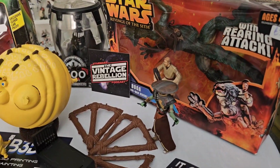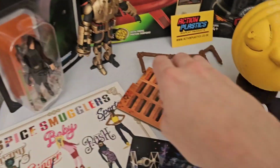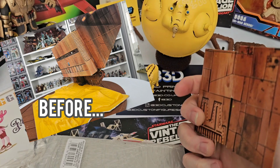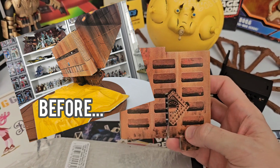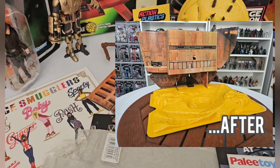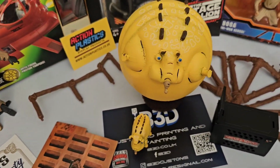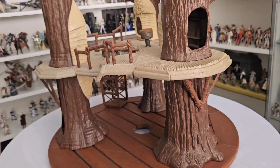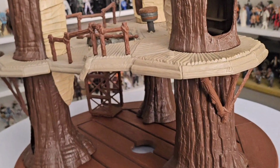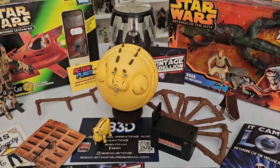Speaking with the Vintage Rebellion podcast, he sold me this piece of cardboard, which I mean, some of you will recognize as a little support structure for the Sandcrawler. So I have a Palitoy Sandcrawler which needs a few parts to complete it, and along with these Ewok Village struts and fence posts, I've got an Ewok Village, which again I'll show off later on, but it's not complete, and these little things just help me fill in a few of the gaps.